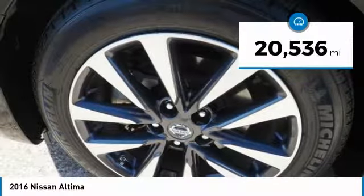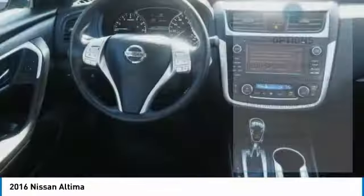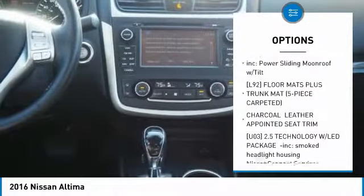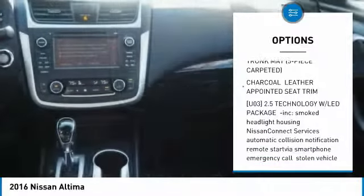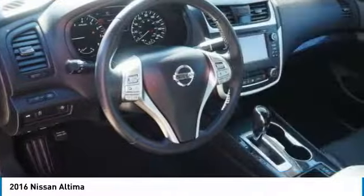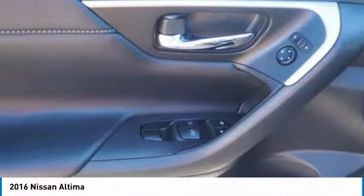This vehicle has less than 25,000 miles. Here are some of this vehicle's great options: anti-lock braking system, keyless entry, power passenger seat, steering wheel audio controls, leather-wrapped steering wheel, Bluetooth, power steering, adjustable steering wheel, 4-wheel disc brakes, aluminum wheels.